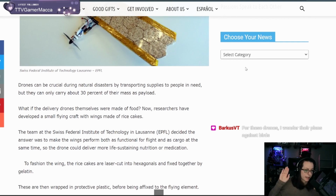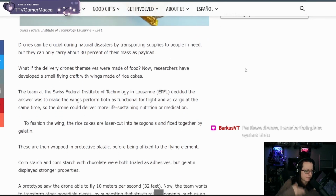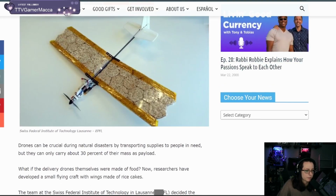And then they also had a wrapping to this, because obviously you don't want a whole lot of random crap getting onto this. You want it to be as okay as possible, because rice cakes are still flimsy enough to break off. So they have some kind of wrapping to keep that together, and plus it's meant to feed the individual it's being dropped to. So yeah, I thought it was really interesting that they made the wings in this way.